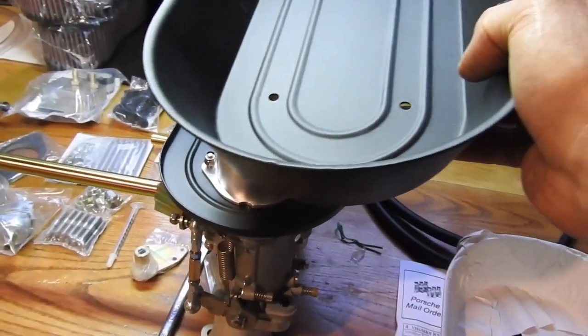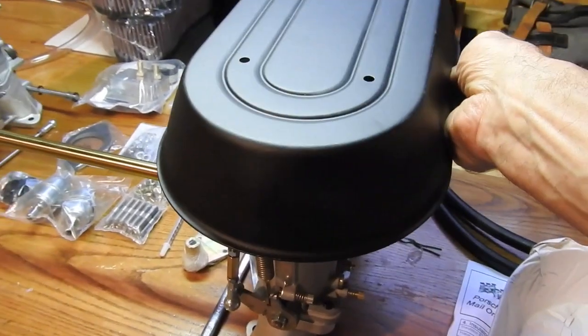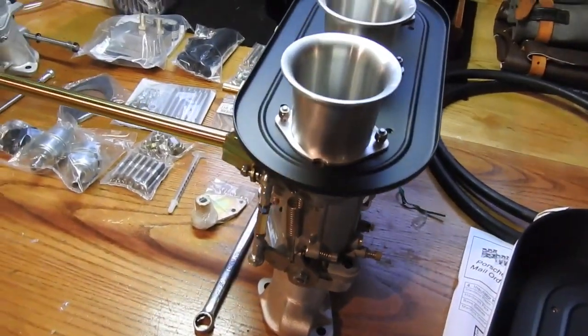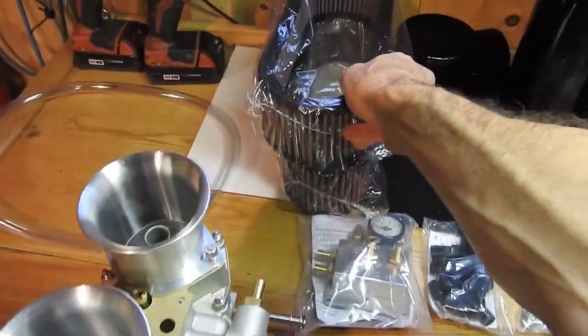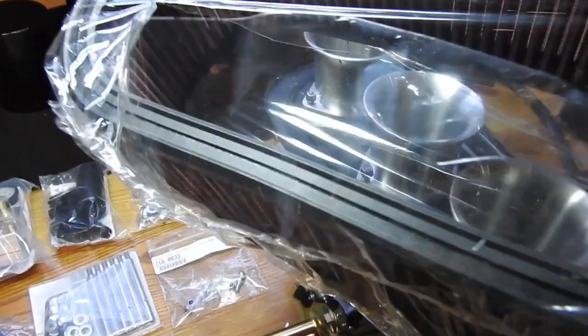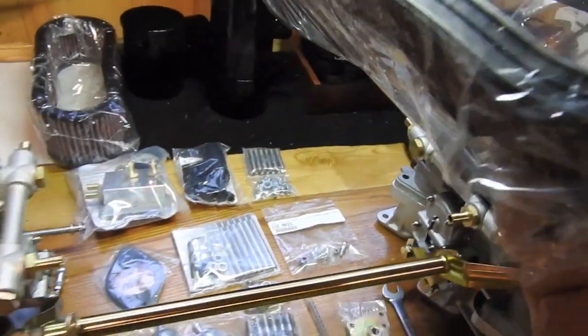which are nicely powder coated. And it's almost a shame to just cover these up here, but on the 911s, the rain just comes right into the carbs if you don't have something. And there are some, these look like K&N filters. Are they? Probably. They certainly look like K&Ns.